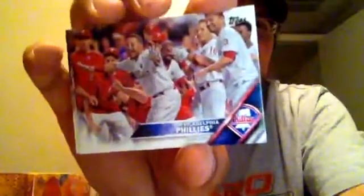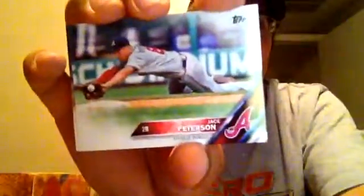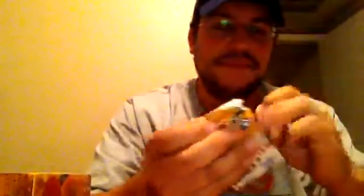Tommy Malone. We got the Phillies. Look, that's like the one game they won last year. Look at how happy they are. They beat a Little League team. Chase Peterson. Didi Gregorius. And James Shields showing up as a Padre, which we know now he is on the White Sox, traded for Fernando Tatis Jr. and some other prospects.